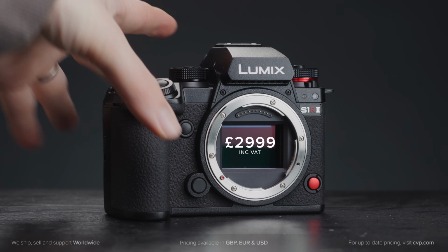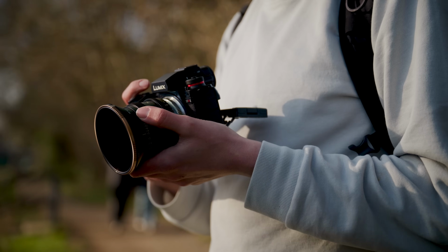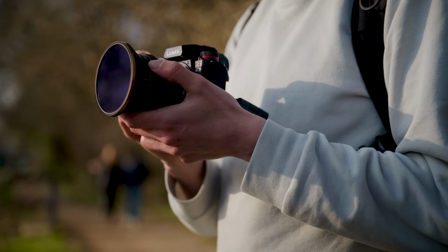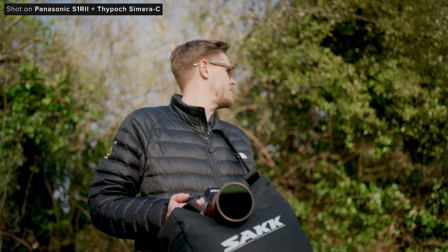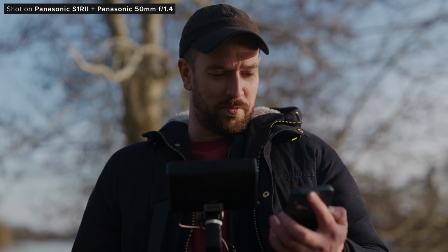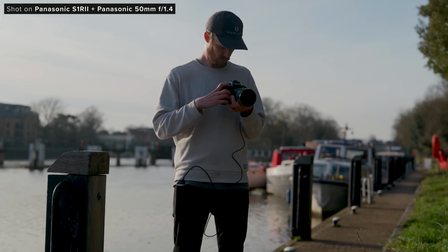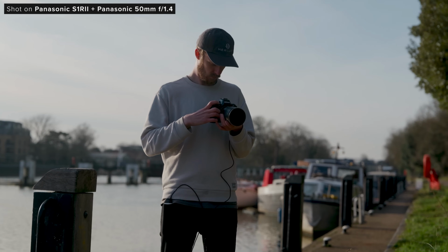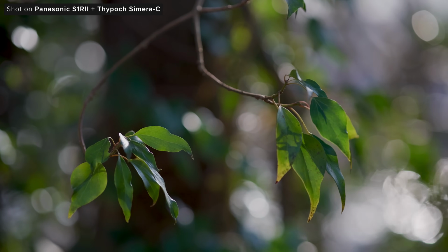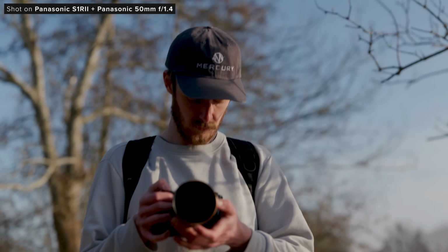The S1R II is priced at just under £3,000 including VAT. This positions it well under Canon, Sony and Nikon's high resolution counterparts. And if you're in the market for a high resolution hybrid, the S1R II is definitely worth considering, as it does offer quite a lot for its price. It can capture good looking imagery, has a range of excellent recording modes, open gate formats, has excellent stabilisation, a solid autofocus system and a plethora of video focus features.